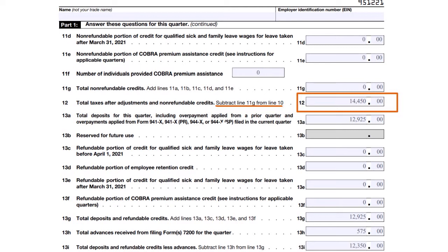So moving on, if you go down all the way to 13G, here are the total deposits. 13H, are you with me? You can always pause the video to let the information sink in. If you just want to let it sink in, take your time and pause the video, all right?